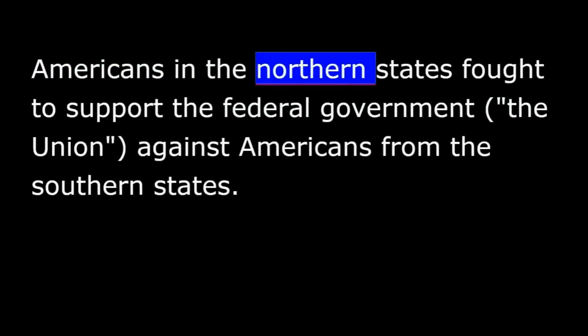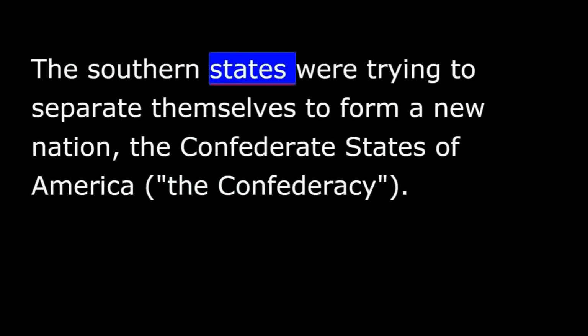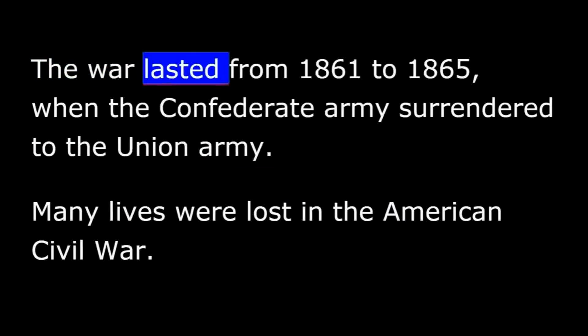Americans in the northern states fought to support the federal government, the Union, against Americans from the southern states. The southern states were trying to separate themselves to form a new nation, the Confederate States of America, the Confederacy. The war lasted from 1861 to 1865, when the Confederate Army surrendered to the Union Army. Many lives were lost in the American Civil War.